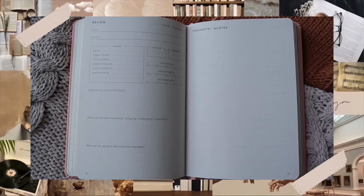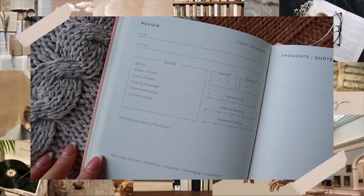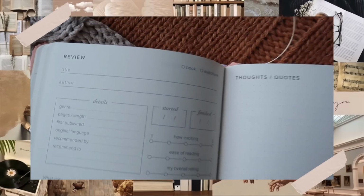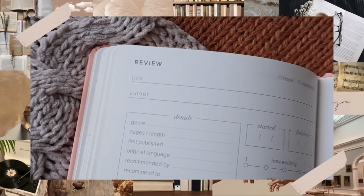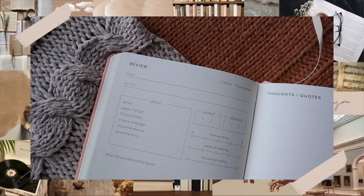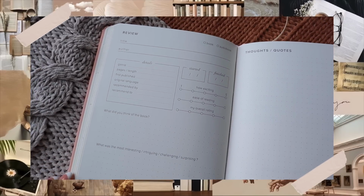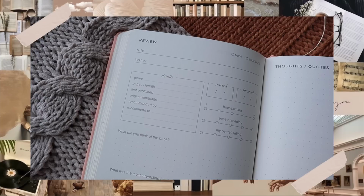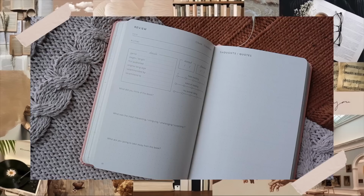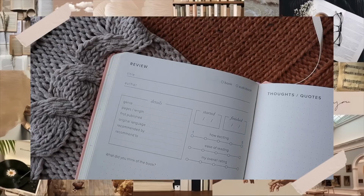Right in the top left corner, all the pages are marked review, and if you go all the way to the right corner of that page, there's an option to check off a book or an audiobook, which I think is really cool because I know audiobooks are so popular. Directly underneath is where you'd write in the title and the author of your book. Then we have a cute little detail box where you mark in the genre, pages, first published, original language, which I think is really cool. I never even thought to look into something like that. You can put in who recommended it to you, and you can also put in people you recommend the book to yourself, which I think is cool.